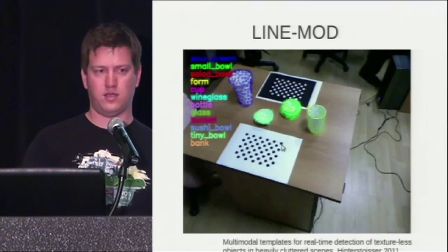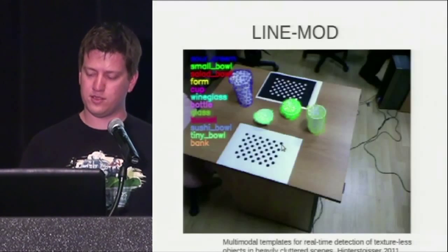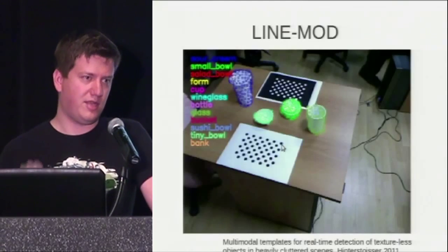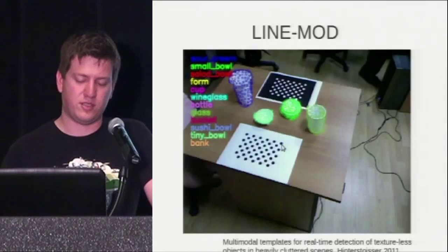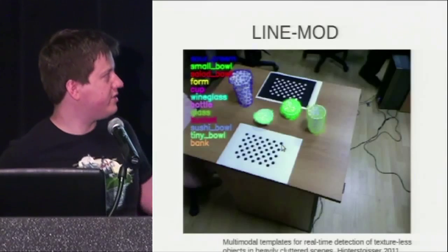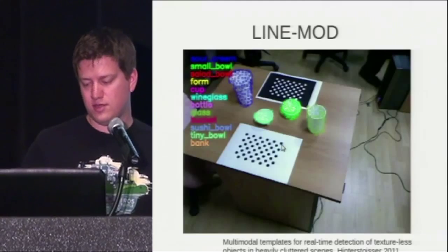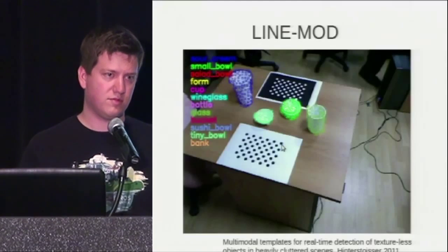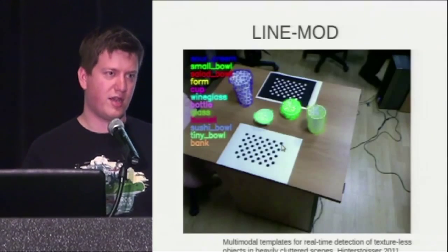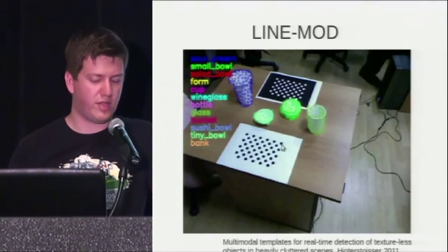It detects color gradients in the RGB image, detects normal gradients, or well, normals, in the depth image, and does template matching over both of those at the same time. And it's extremely fast, and you can see it here working well even on these very untextured objects, which most methods for doing object recognition on color images just fail on, because there's not a lot there to find. But if you have depth, then you can actually see the boundaries, and you can do a lot better.